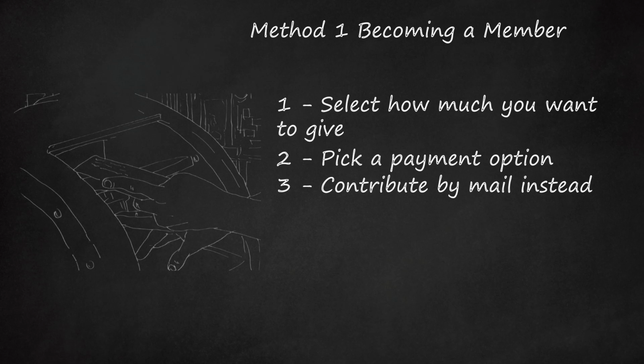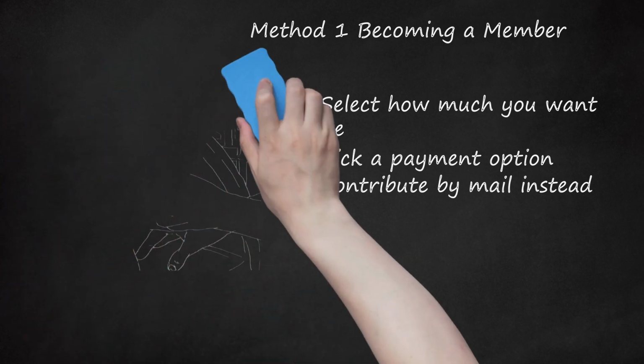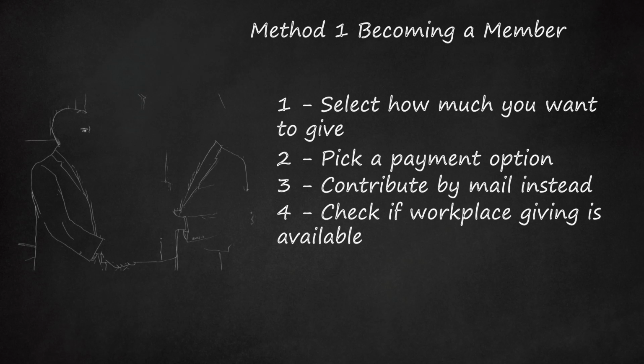You can contribute using cash, personal check, traveler's check, or money order. If using a personal check, then try to use one payable by a U.S. bank.